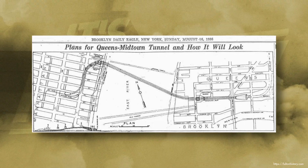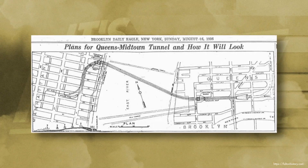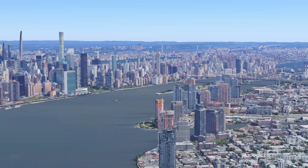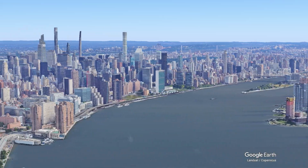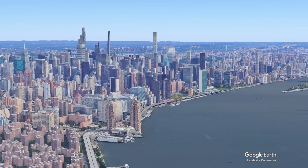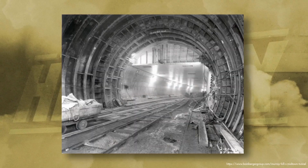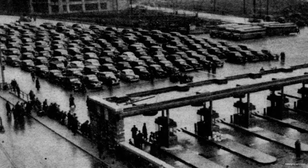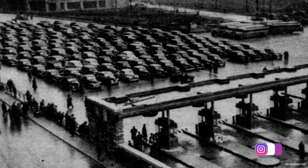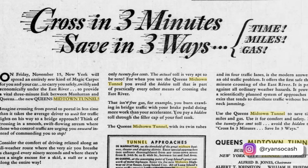The tunnel spans 6,414 feet long, connects Queens to Midtown Manhattan, and consists of twin tubes made up of 4 traffic lanes. In the years since its groundbreaking, the Queens Midtown Tunnel remains just as vital to New York City as it did when it opened for traffic. Today, we discover the Queens Midtown Tunnel.